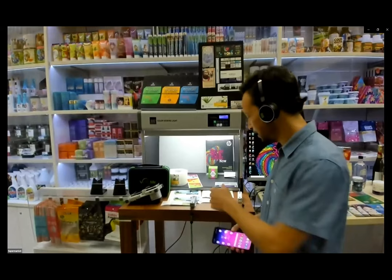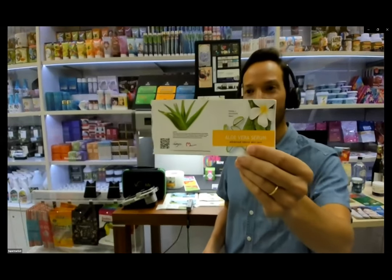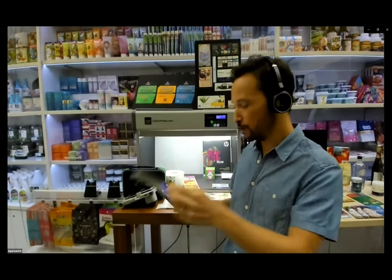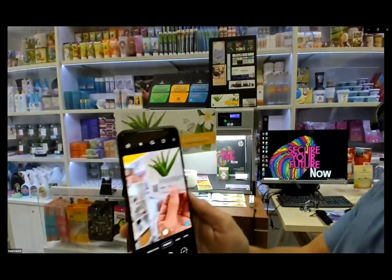Correct. Thank you for sharing that. Before we end, maybe we'll do one more authentication, this time from the consumer perspective. So I have the aloe vera product over here, as you have seen. This one contains both the QR codes, and I will use just my phone to scan the overt QR code as a consumer. Let me show you how it's done.